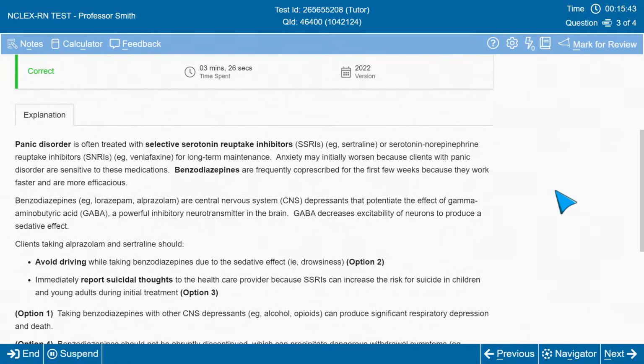As we said, this question is talking about SSRIs and benzodiazepines, specifically sertraline and alprazolam. Panic disorder is often treated with SSRIs or SNRIs, which are serotonin norepinephrine reuptake inhibitors, for long-term maintenance, and then benzodiazepines are often used in the in-between period. Panic disorders are intense periods of anxiety lasting less than 30 minutes, usually accompanied by physiological symptoms like chest pain, dizziness, and shortness of breath.